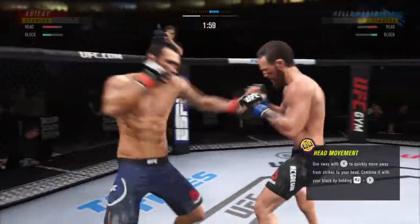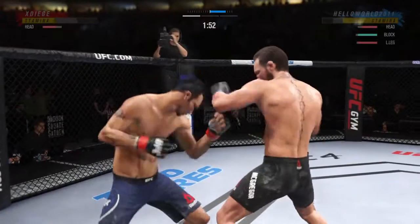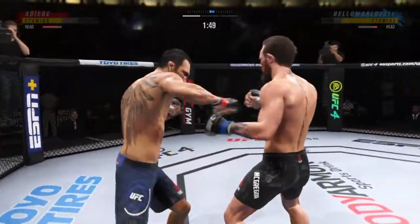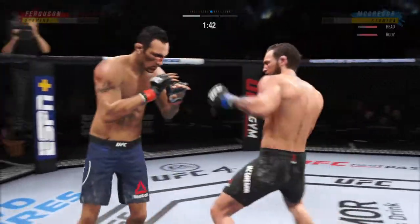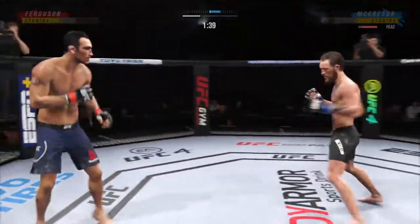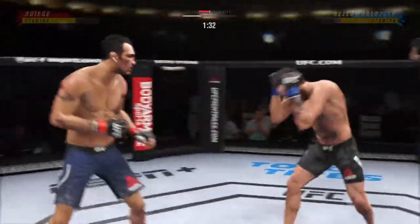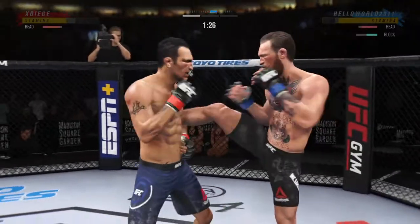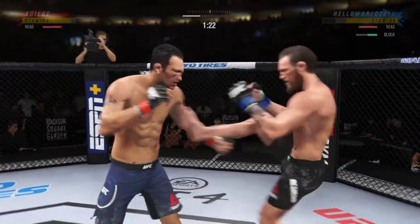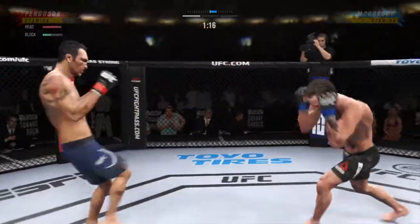Just over 20 total strikes have landed for Conor McGregor. Ferguson gets hit with that hook. He's got to be careful here. Big punch lands over the top. How's he going to follow this one? There's no tell on that leg kick, and he caught the kick. This guy is really focused on those punches to the head inside of the clinch.